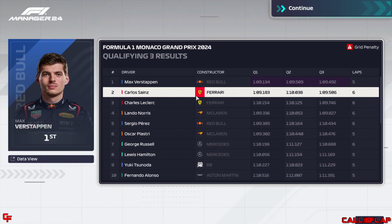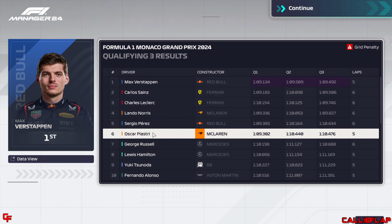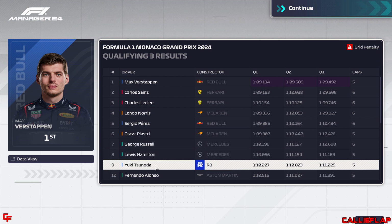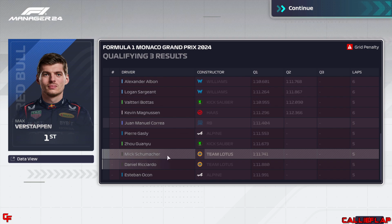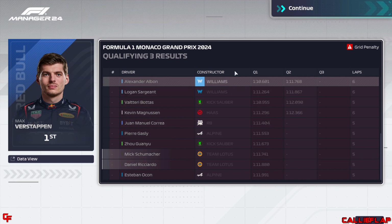Max Verstappen's put it on pole, so he's in good stead for the win on Sunday. Carlos Sainz is second, Charles Leclerc third, Lando Norris fourth, Sergio Perez fifth, Oscar Piastri sixth, George Russell seventh, Lewis Hamilton eighth, Yuki Tsunoda doing big things as always on this game in 9th, and Fernando Alonso rounds up the top 10. And as we saw in Q1, we qualify 20th with Mick Schumacher and 21st with Daniel Ricciardo. So that's going to be a hard old Sunday in the streets of Monte Carlo.